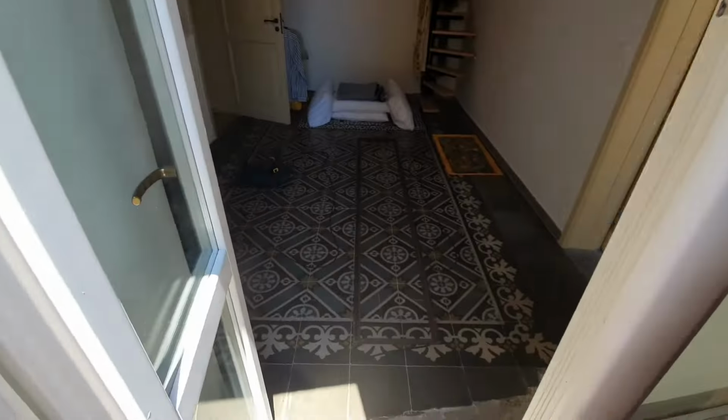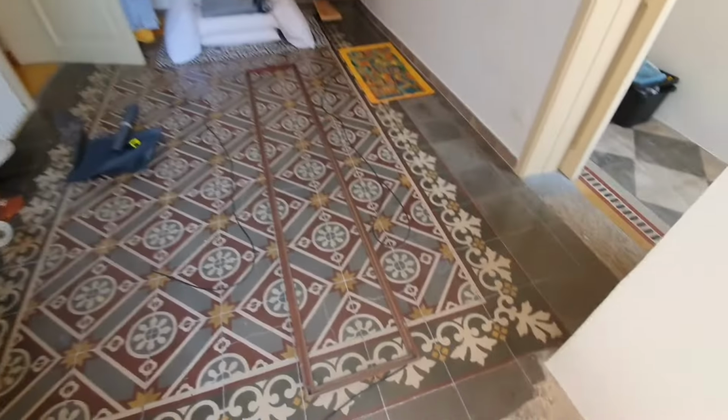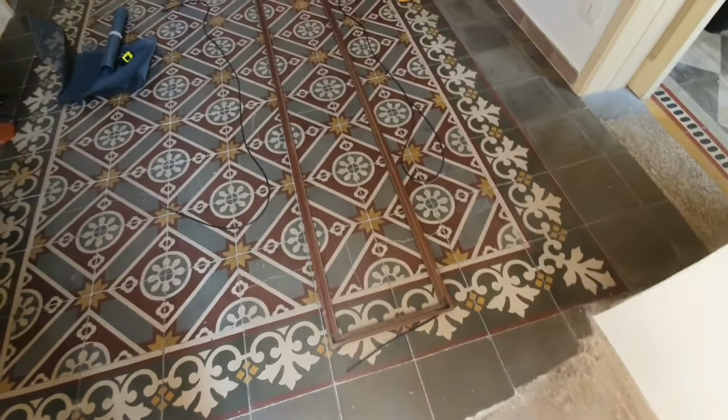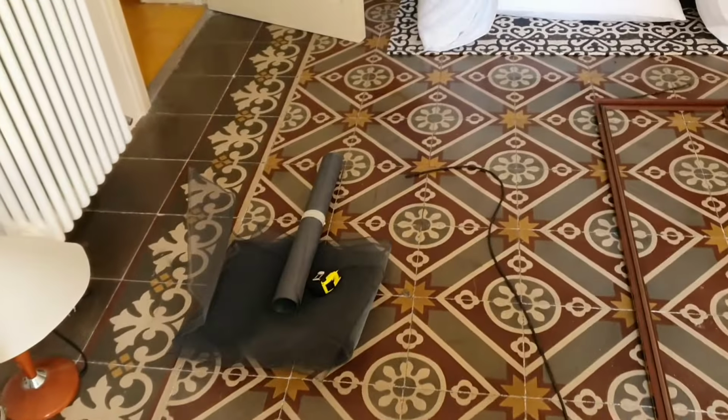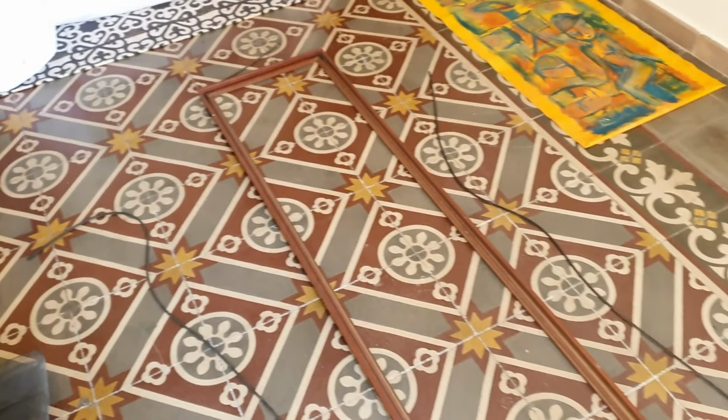So let's see it here on the floor. New fly screen. Wish me luck.